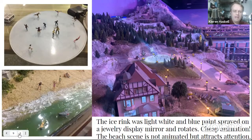The bottom left, you'll see the shark, people on the beach. This one is not an animation that's moving, but just an example of what I meant by a scene that will attract people's attention, maybe make people laugh. Doesn't have anything to do with trains, but we will get to them later.